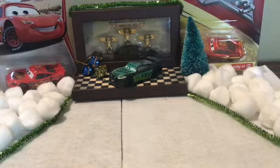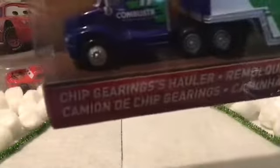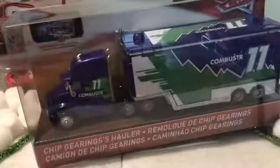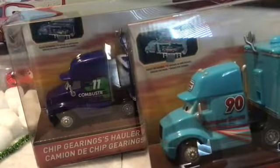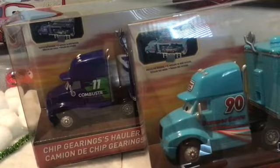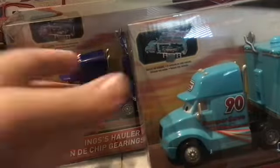Today we will be reviewing the Chip Gearings Hauler and Ponchy Wipeouts Hauler. So these are two new haulers for 2018, and I found these two at Walmart. They were the last two, which I was really happy to get. And yeah, I'm happy they're releasing some haulers, because haulers are probably one of the best cars to get, in my opinion.